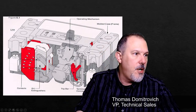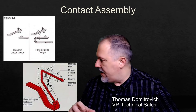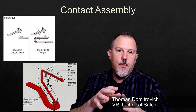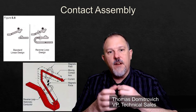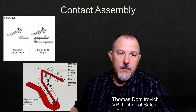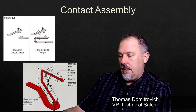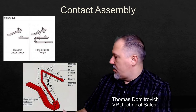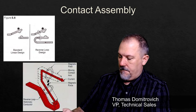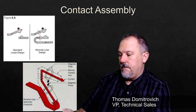All right, so let's talk about the contact assemblies. Inside of these circuit breakers, there's a set of contacts, and what we do is we reverse loop those so that the magnetic forces want to push those contacts apart. Your small breakers will do the standard linear design. I'm just looking at a molded case, like a miniature circuit breaker here. Well, see, this is even looped back on itself as well.